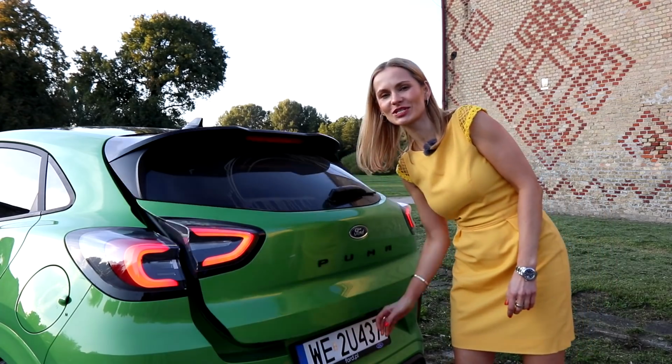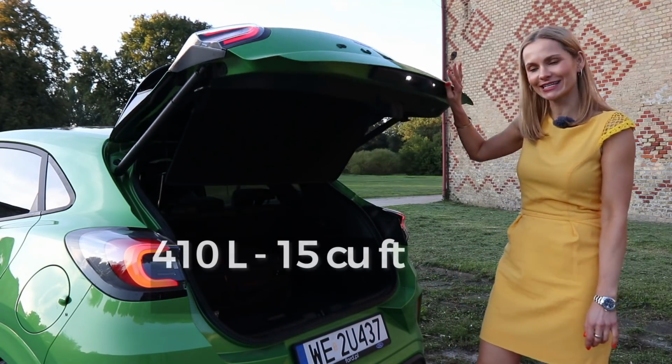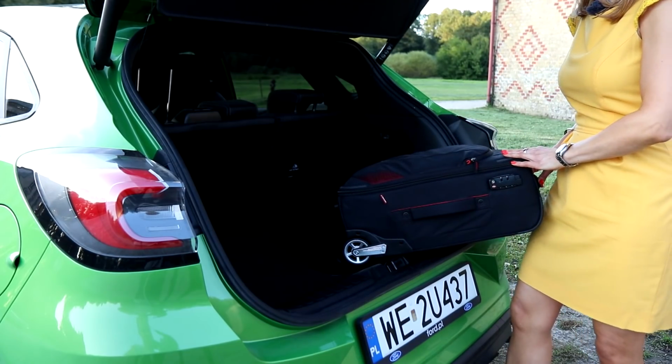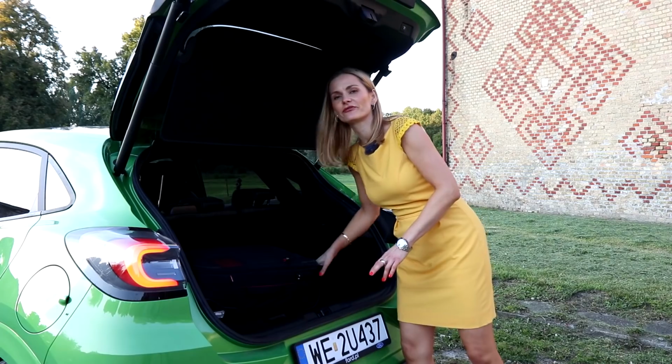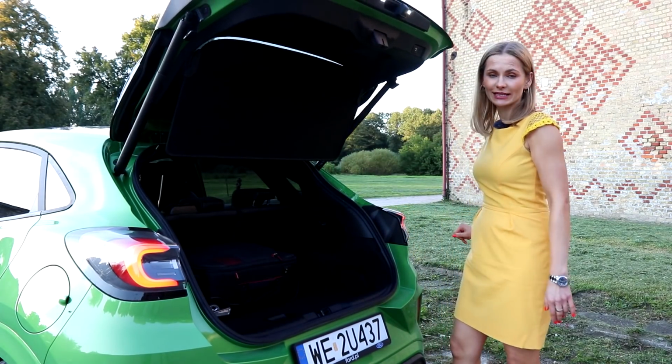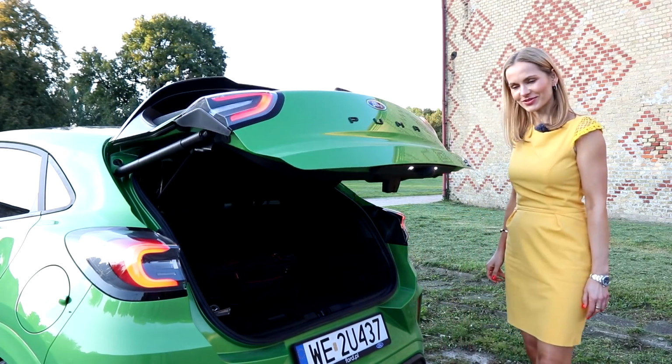Right, let's check the boot space. So we have 410 liters of space, reasonably easy access because the floor here is nearly flat. You can naturally fold the back seats down if you want to carry more clutter that you can't live without. And that is enough about the boot.